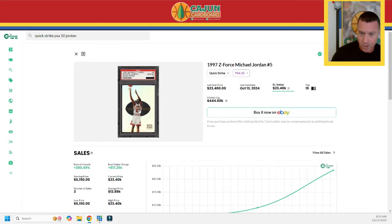So what I'm looking for, I would be looking for a PSA 8 or a PSA 9 with as good a surface as I could find. I could deal with centering a little bit because there's no border, being off a little bit, but I'm looking for a PSA 9 or a PSA 8 even that does not have a lot of missing foil. That's where I'm going to be.